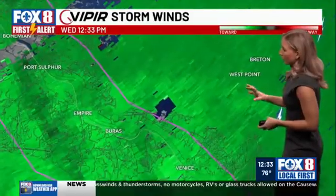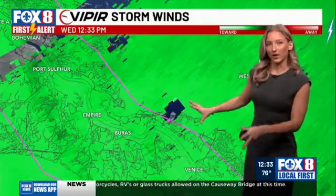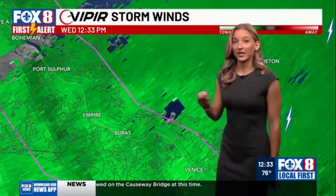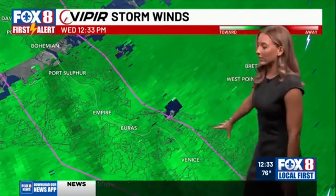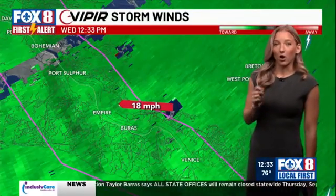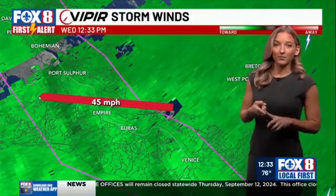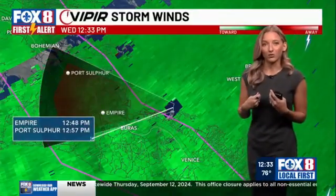And on rotation tracker, it's going to be kind of hard to see this because it's so far from the radar. So we are going to have some issues viewing things very clearly, and they might be displaced from where they're actually located. So anywhere in lower Plaquemines Parish, you want to take shelter now. Make sure you're getting to that most interior part of your home, and you want to have as many walls between you and the outside as you can. Make sure you put a mattress over you. If you have a helmet or a heavy coat, those things will protect you.